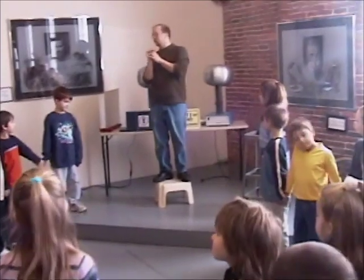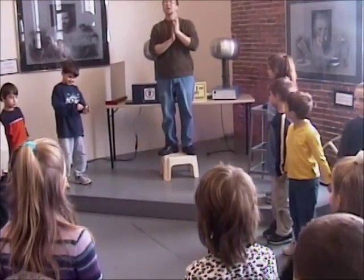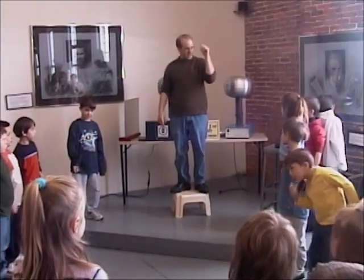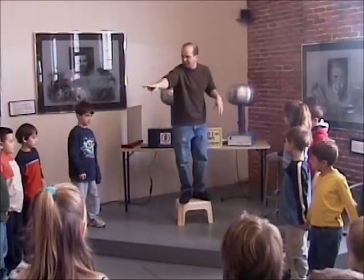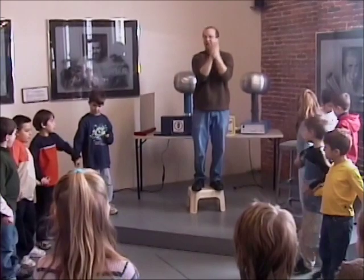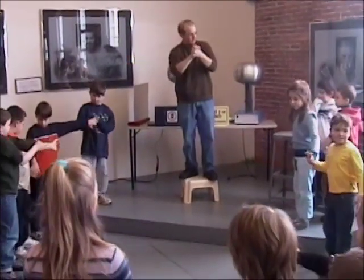Send some electricity through this chain. Electricity travels at the speed of light. It's very fast. As soon as the first person feels it, the last person will feel it too. What we cannot do is break the chain. If you two break the chain, they won't feel the electricity. So keep holding on. And I want it skin on skin. I don't want any sleeves in between.